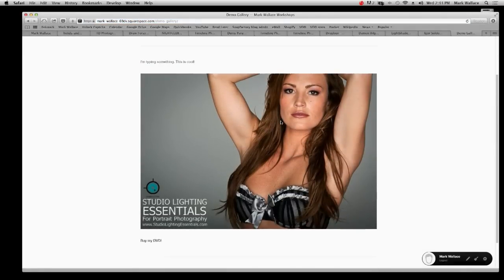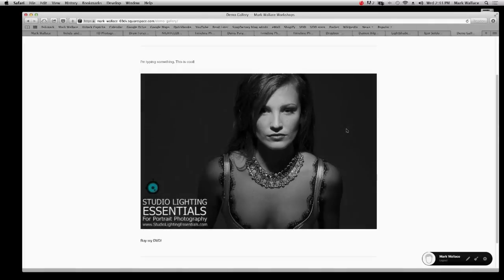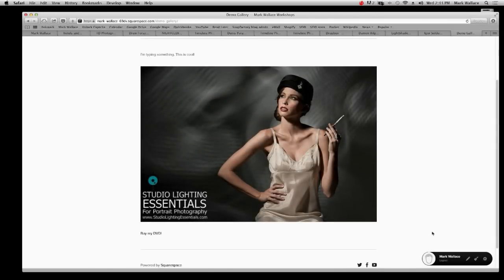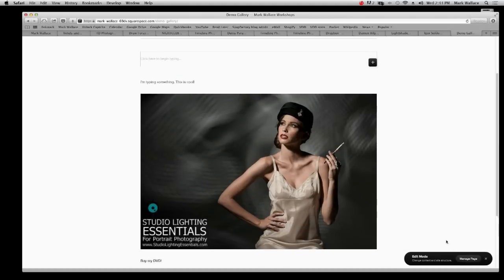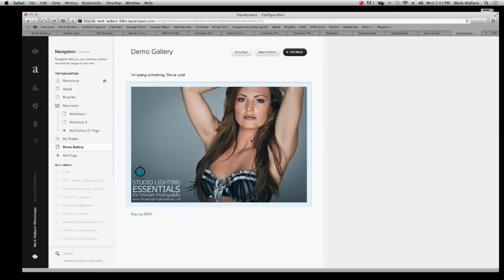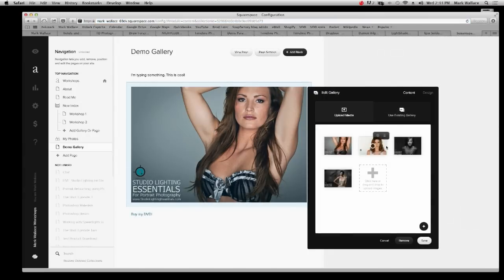I'm typing something cool. This is cool. Here's my little gallery. But watch, there's something I don't like about this. There's no thumbnails. There's really no navigation that's easy to see. Well, all I have to do is click this little edit content button right here. I can check that, or I can manage the page. And that's really what I want to do, is manage the page. When I click on this little gallery, I have all my gallery options.